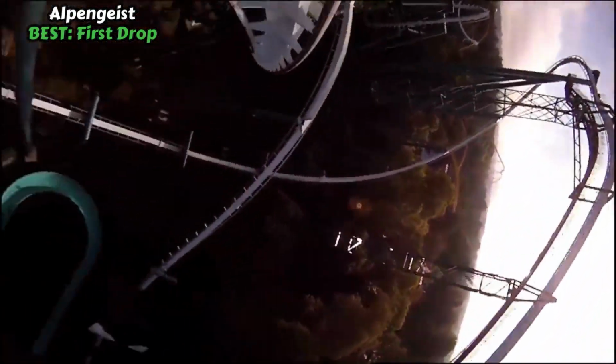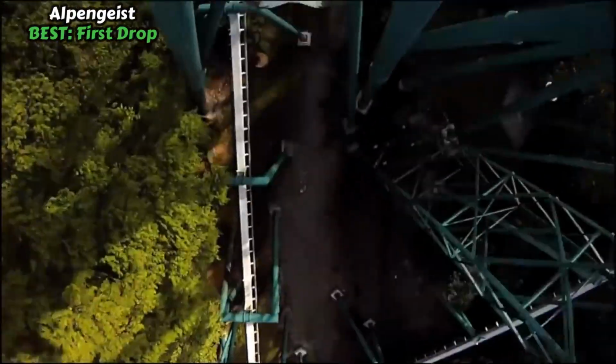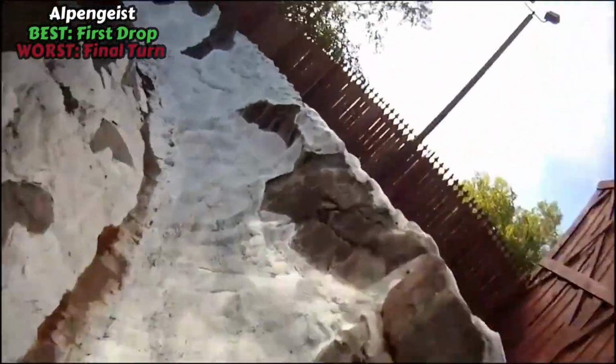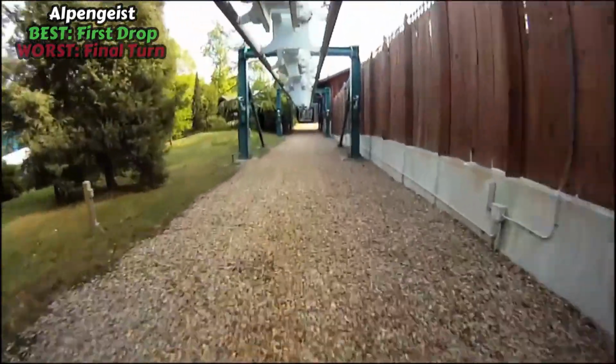Many people complain about the shakiness of the cobra roll and turn into the mid-course, but I don't find it bad at all, as long as you keep your head forward on these moments and brace for it. The worst element on this ride is the final turn, which is taken at an extremely slow pace, and the snow theming below you is pretty pathetic, but at least Busch Gardens tried somewhat to theme a coaster.